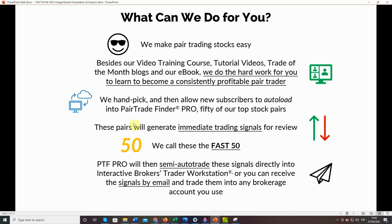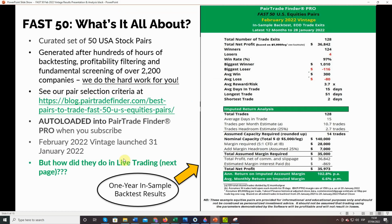And we call these 50 pairs the Fast 50. PTF Pro will then semi-auto trade these signals directly into Interactive Brokers Trader Workstation, or if you prefer and want to use a different broker, you can receive the signals by email and trade them into any brokerage account you use. So again, what's it all about?